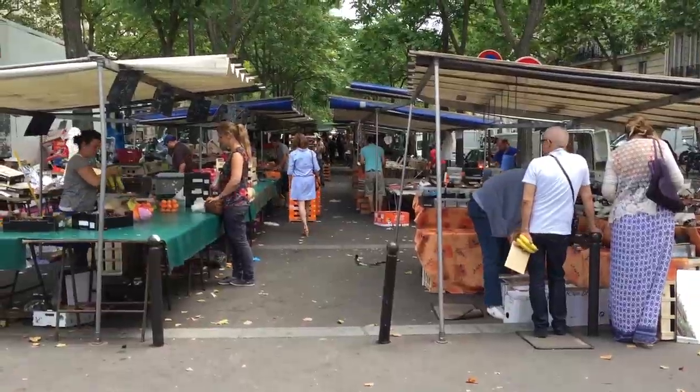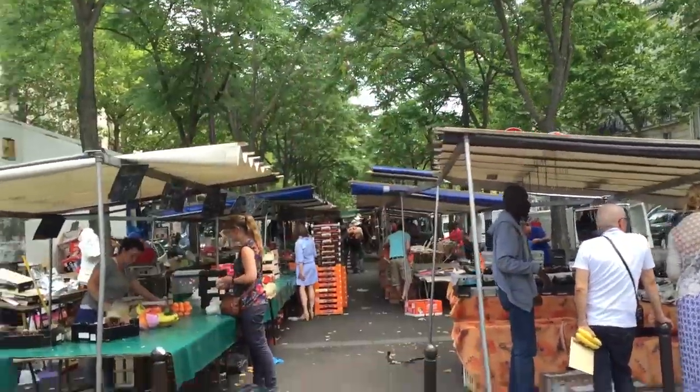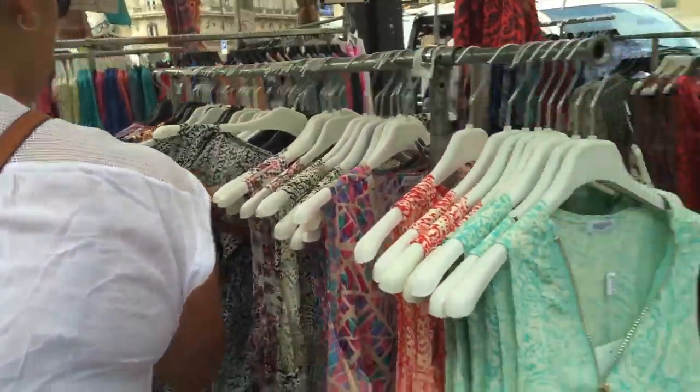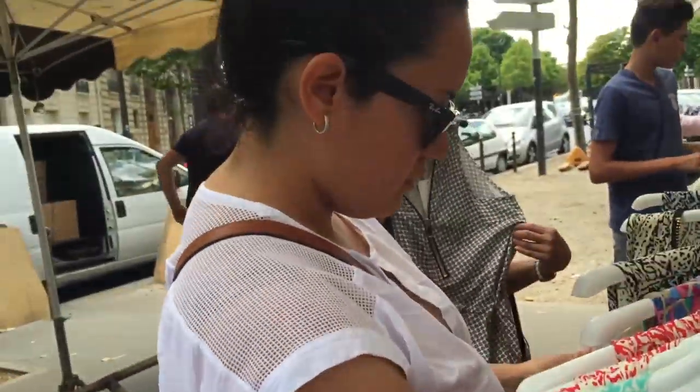We're walking to the Arc de Triomphe, and we found another market. Europe is just full of markets everywhere. The street just keeps going on and on with markets. Some nice clothes. Ingrid is always shopping for dresses because it's going to be hot.